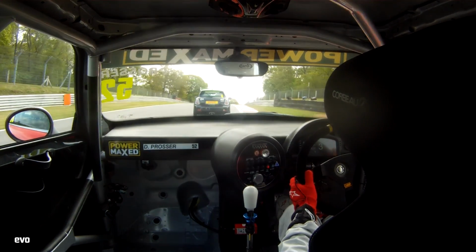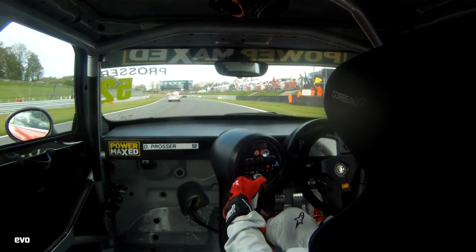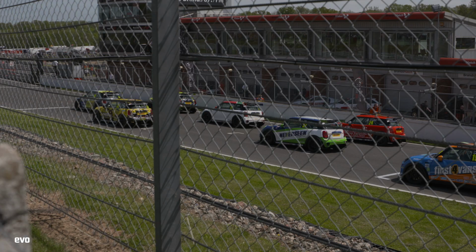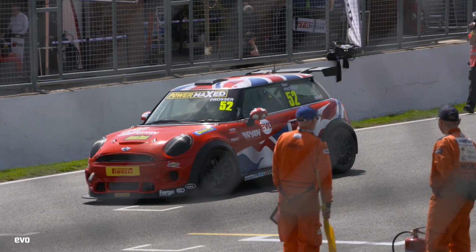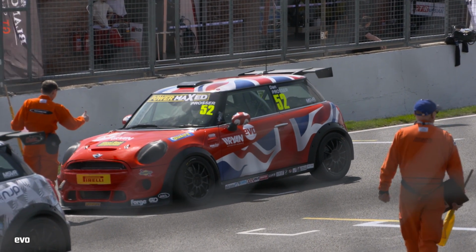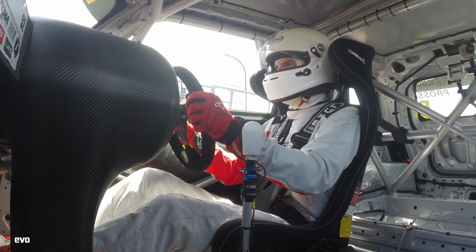A minute or two later, the safety car came out before I got a decent lap in. It stayed out until the end of the session, and that meant I'd start the first race from way down on the grid. Regardless of qualifying times though, the F56 cars always start ahead of the JCW pack. I'd start the race 14th of 25 cars.